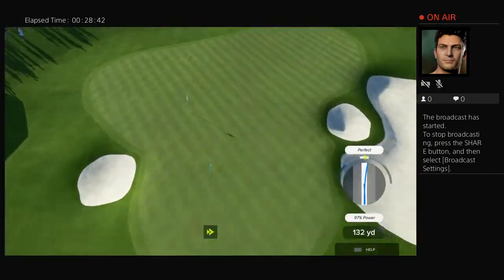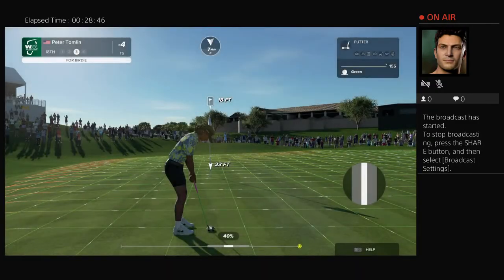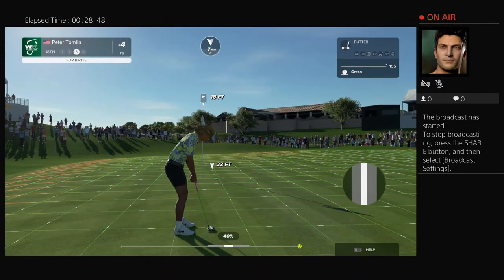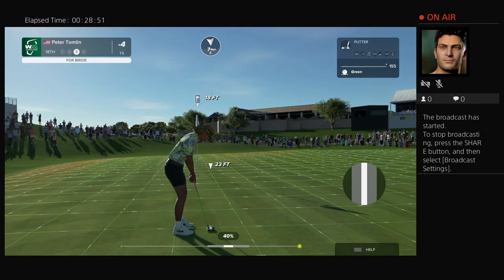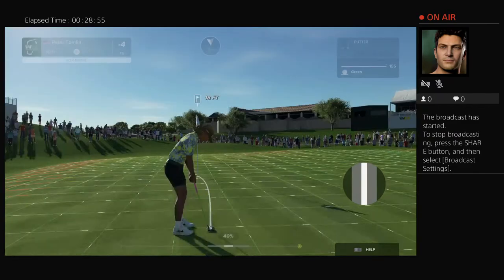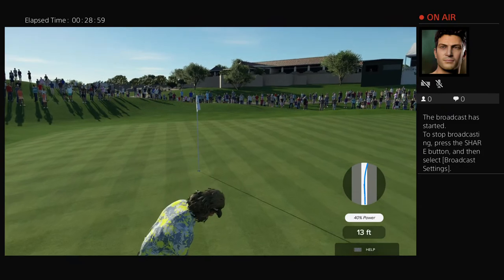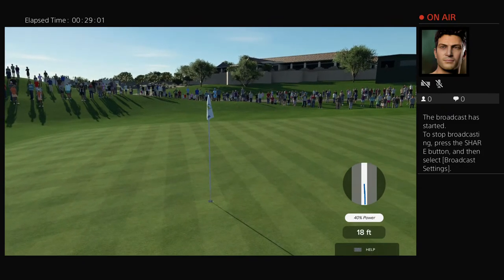Four shots behind our leader. Not a bad approach, that one. Not quite inside the birdie range, but you never know. Hole a long one, still counts. Made birdie on the last, looking for a second in a row here. And that's how he signs off on this event.